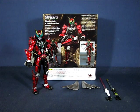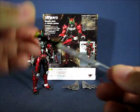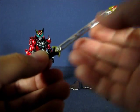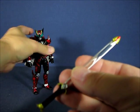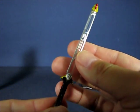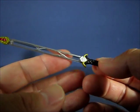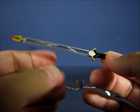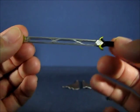Now, taking a look at these two swords, we have here this sword, and this particular sword I think came with the King version of Dark Kiva, and the Zan Vat sword, and it's actually very nice. You can see the details on this sword. It's actually pretty cool. The blade itself is a transparent plastic, as you can see right there, and has some paint details along the edges of the blade and portions of the blade itself, and it's very cool.